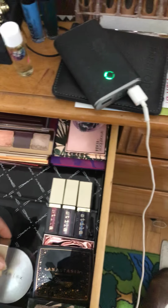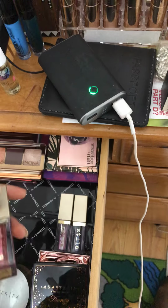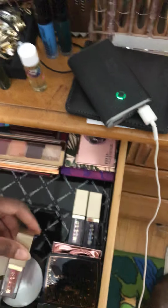I used it on my cousin for prom, and she loves that color. I don't know what it is, but the camera woman's obsessed with Diamond Dust, y'all, so maybe I should get her one for Christmas.